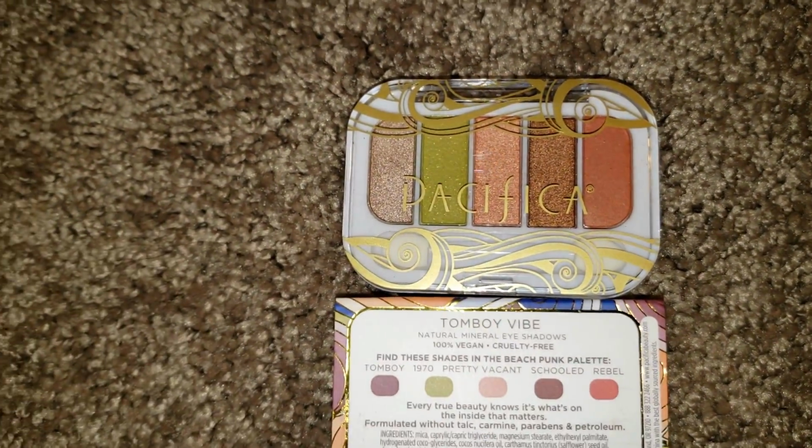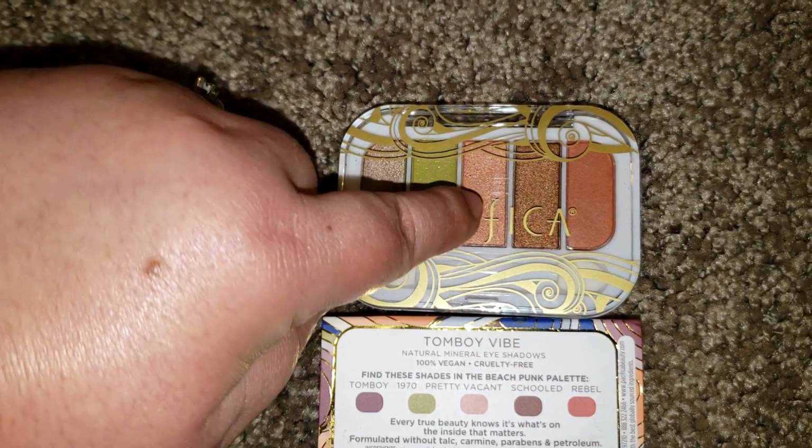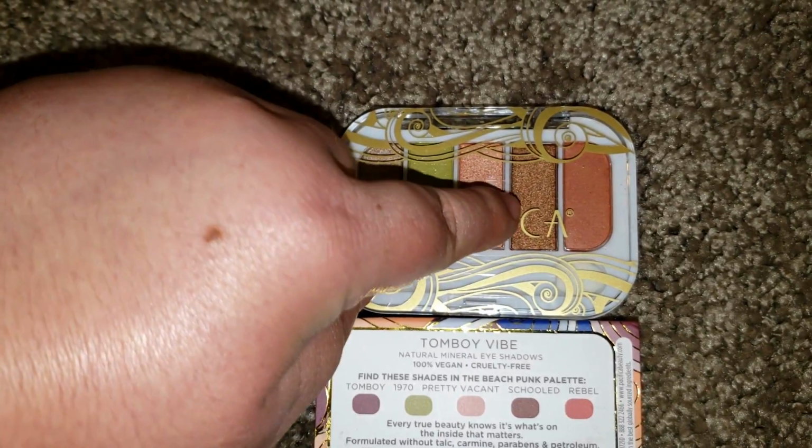It goes like this. The first one here is Tomboy. The second one is 1970. The third one is Pretty Vacant. The fourth one is School. And the fifth one is Rebel.